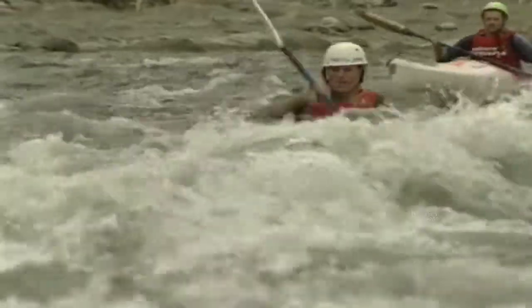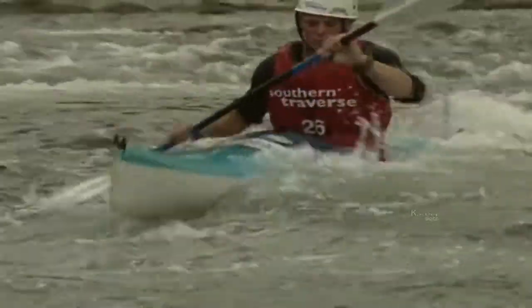The time to conserve energy is over, and the battle with the whitewater section of the course is well underway, testing all the kayakers' skill. Being able to Eskimo roll is also an added bonus.